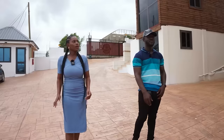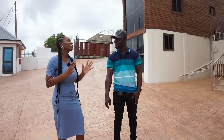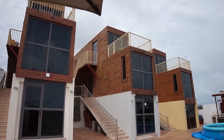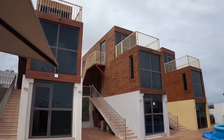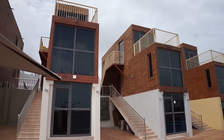Thank you. Okay, so before we go inside, let's talk a bit about the structure itself, the exterior. Let's talk about the materials that you used over here. So we can see that you've cladded the container with the wood finish. Tell us why you decided to do that. Does it have anything to do with the area that we're in?